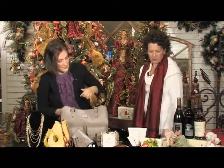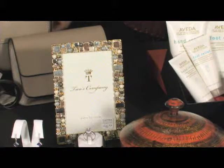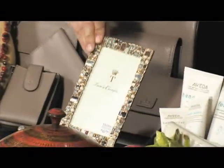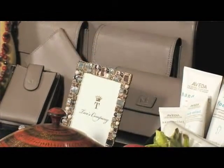Gather. Okay, Gather. And then also from Gather, we have a frame from Two's Company. It's an enamel frame, and it goes in any contemporary or any living room setting. And it's really nice when you can put your favorite black and white photo in there.